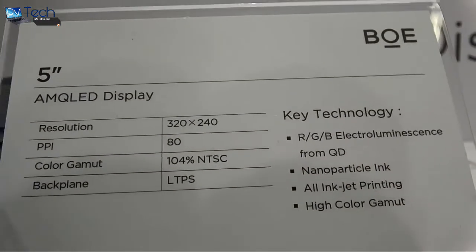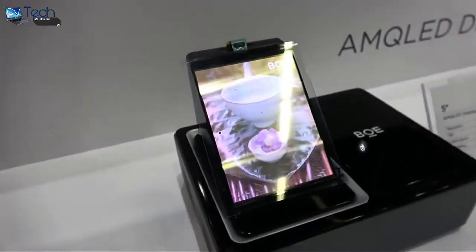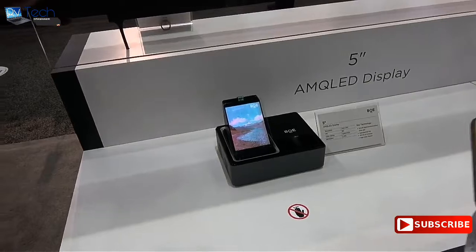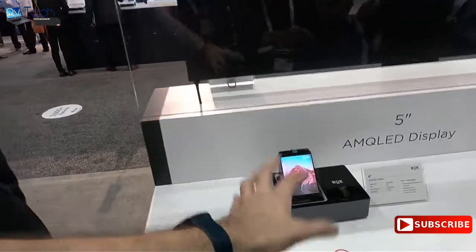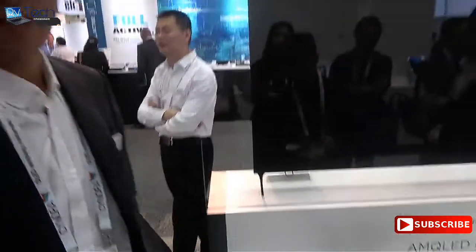How do you say electroluminescence? Electroluminescence. Okay. Why is this low resolution like this? 320 by 240 is the first demo. We just test the method.